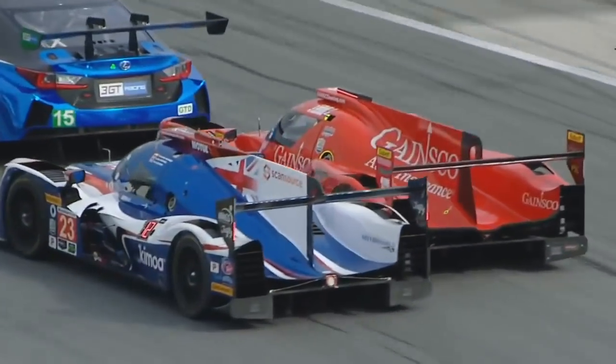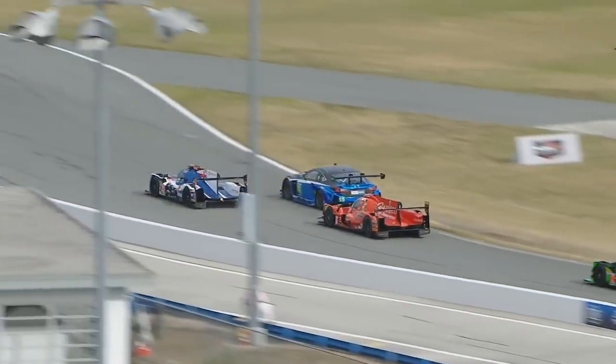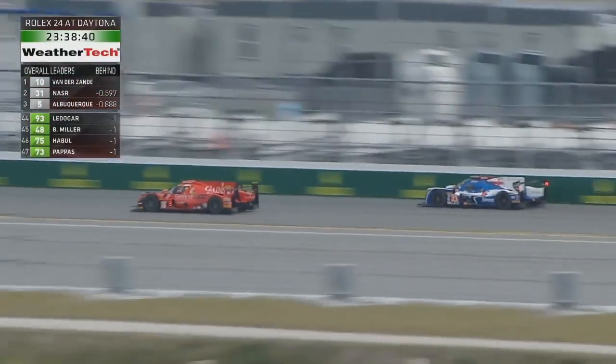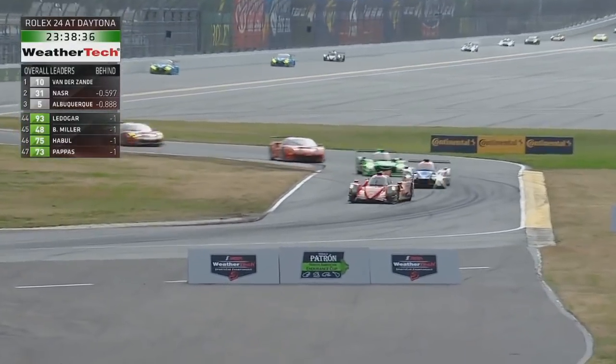Just a little touch. 99 on 23. Steve Simpson on Fernando Alonso. Bit of a hip check from the Formula One pilot, and Simpson's going down the inside again as they're into the braking area, and he's gone through for a positional change there.